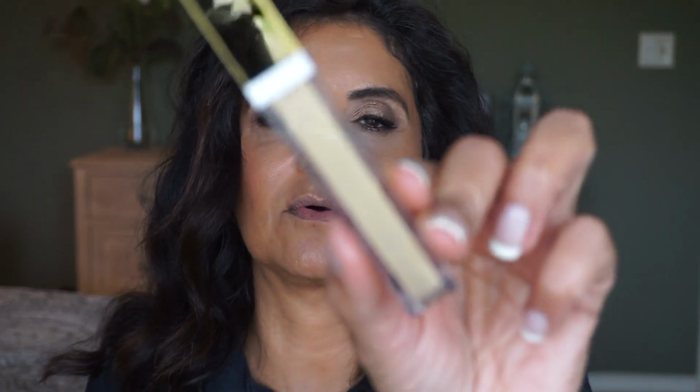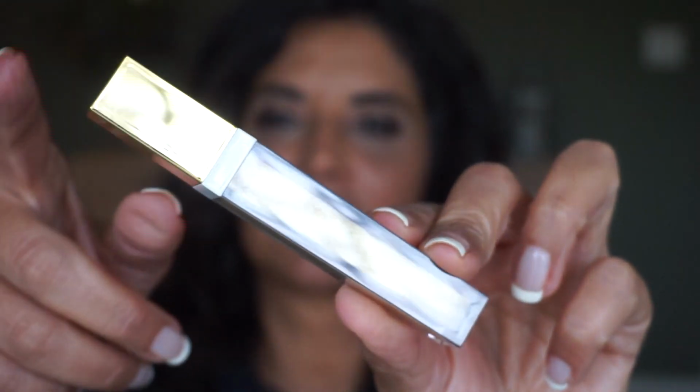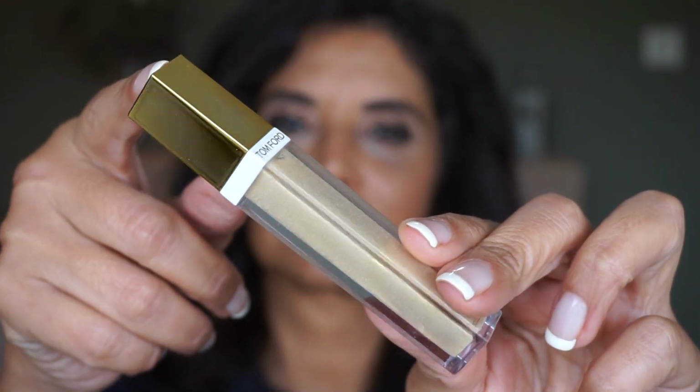But anywho, let's go ahead and apply a lip gloss, and it's this new one by Tom Ford. I believe it's called the Sunlust lip gloss. This one cost $56. Tom Ford also came out with a, oh, that's pretty gold right there. Look at that. Kind of reminds me of the Hourglass lip gloss container.